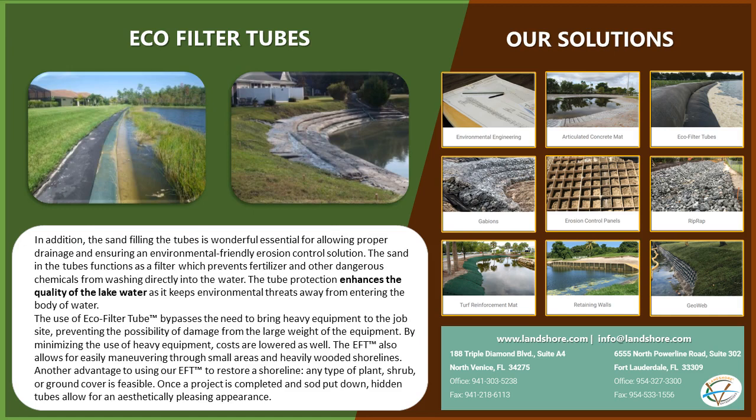In addition, the sand filling the tubes is essential for allowing proper drainage and ensuring an environmentally friendly erosion control solution. The sand in the tubes functions as a filter which prevents fertilizer and other dangerous chemicals from washing directly into the water. The tube protection enhances the quality of the lake water as it keeps environmental threats away from entering the body of water.